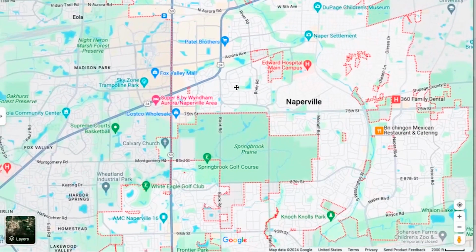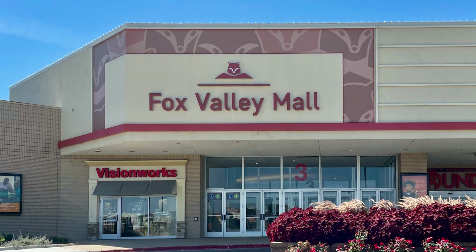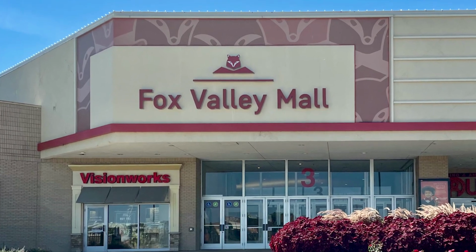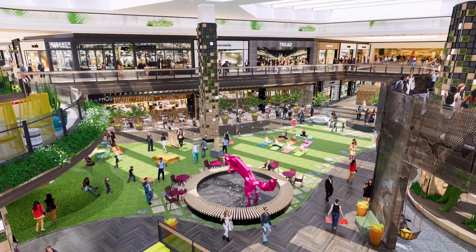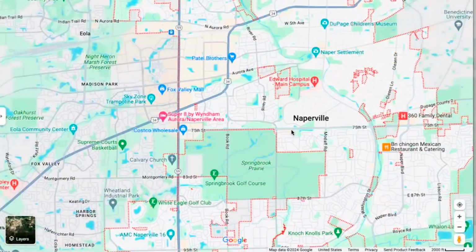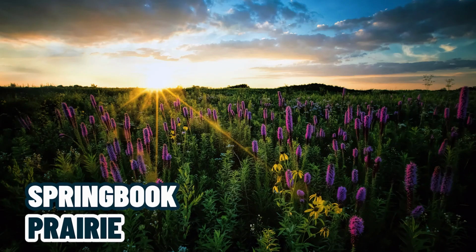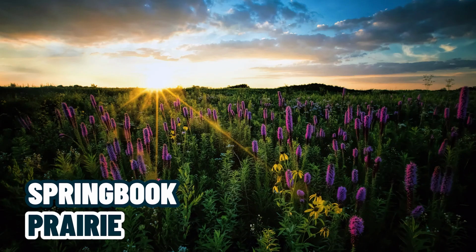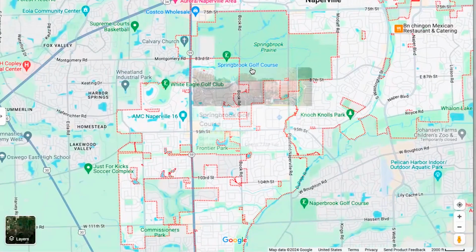Right here is where most of the shopping is. You're going to see this yellow area is the mall. It's going to be called Fox Valley Mall. It's going to be a huge mall. So if you need to do any shopping or anything, definitely going to find some stores there to get anything that you need. And then I want to bring us down here. We have the Springbrook Prairie. And if you just like to get outside and breathe in the fresh air or be around the flowers and the trees, man, that's a great place to go.